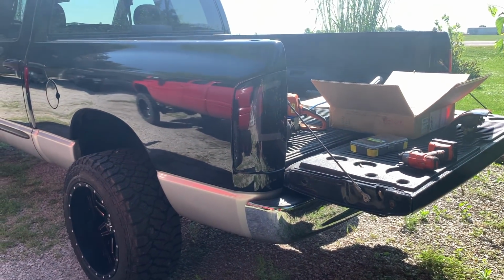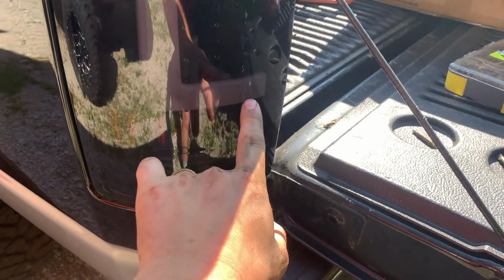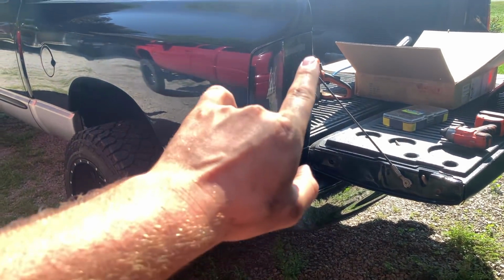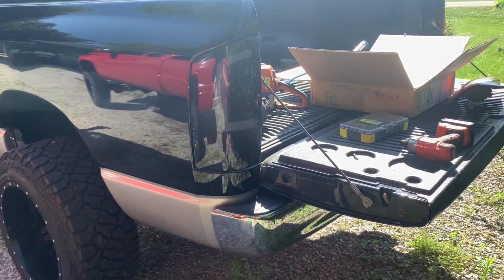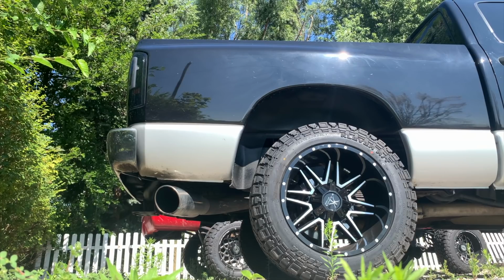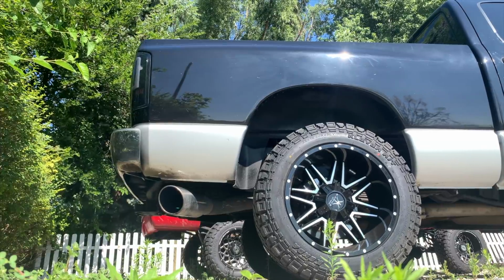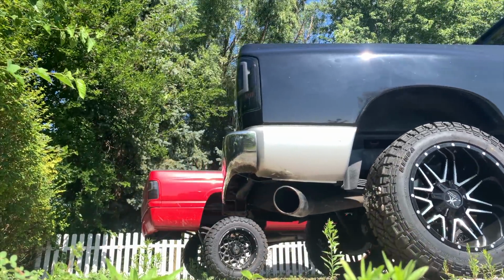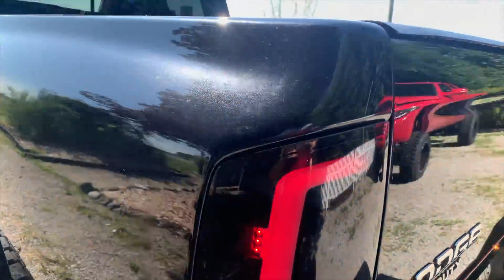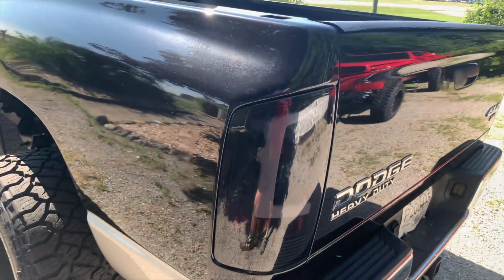That is so sick. It literally disappears into the paint, and not only that, but this smoky silver LED bar in here, when it's turned off, matches the two-tone paint very nicely. Look how it flows together like glass. That's so nice. It pulls the paint color out of the truck and blends right into it. I mean, it's awesome. They almost blend right in with the paint.